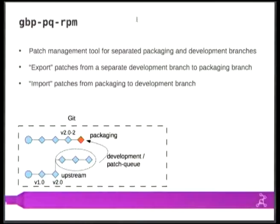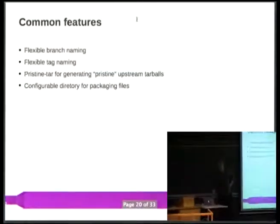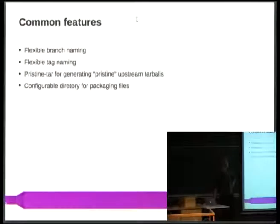Then shortly, still one more tool. There's a possibility to have a separate packaging branch for the packaging metadata. In this case, the packaging branch has no common history with the upstream branch, and development is done on a third branch called development or patch queue branch, and then patches are exported into the separate packaging branch, and the package is released from there. Some common features of the tools: flexible branch naming, tag naming, pristine support, and configurable directory for the packaging files.